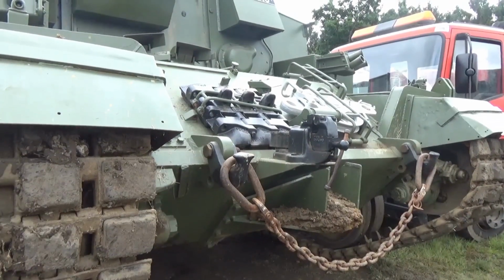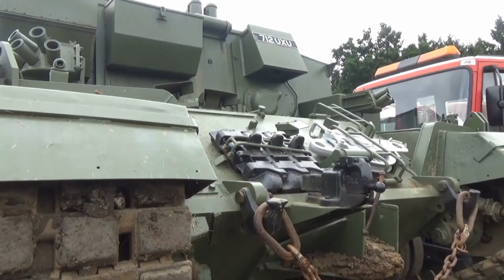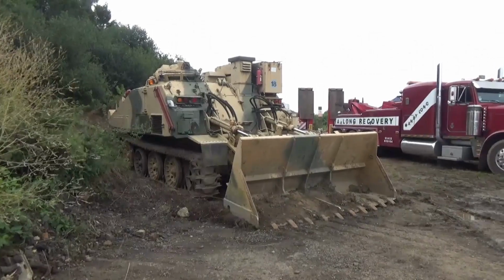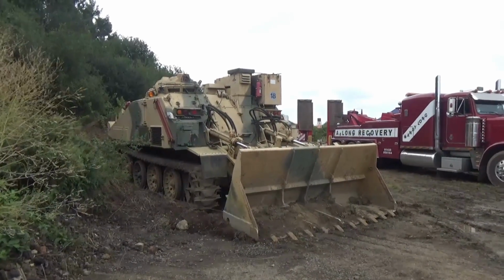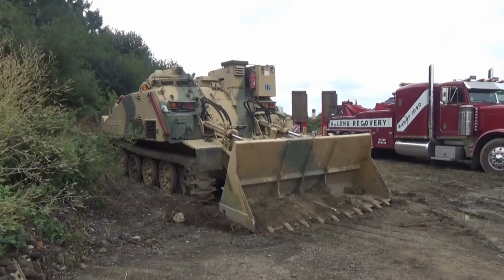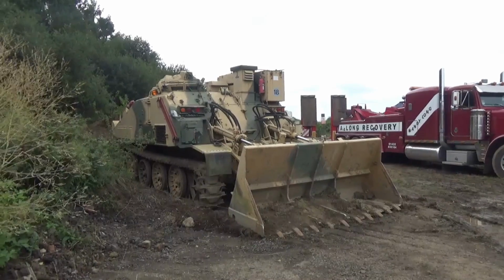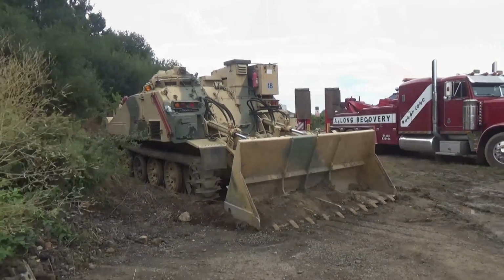Beach recovery vehicle for landing craft and vehicles. Then you have the Royal Engineers version. Right. When we had a huge army on the Rhine, so these could swim, but also put the ramps into the riverbeds to get the vehicles out. Yeah, so they could dig a slope into the water.